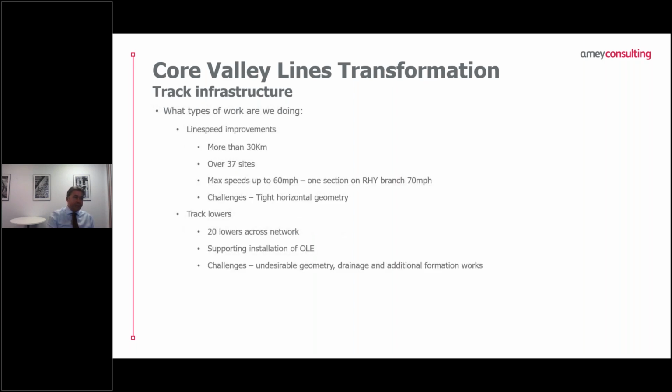So we're doing line speed improvements, more than 30 kilometres worth, spread over 37 locations. We go up to a speed of 60 miles an hour, with the exception of 1 location on the Rumney branch, which is 70 miles an hour. Again, the challenges with line speed improvements have been the tight reversing geometry.